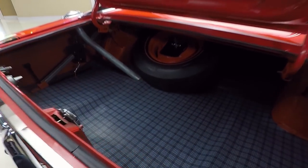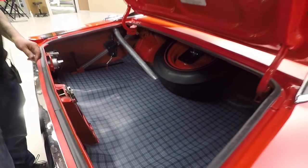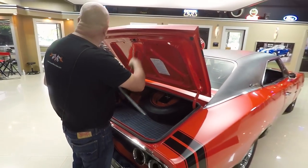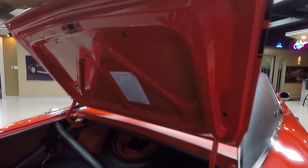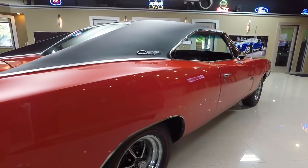Look at that trunk. That looks like what it looked like when it came out of the factory. Got the spare tire in there. All the paint work down in here is looking beautiful. We got beautiful paint on the bottom side of the deck lid, and look at that. Still got grease pencil marks under there. Beautiful. You look down the side of it, straight as an arrow.